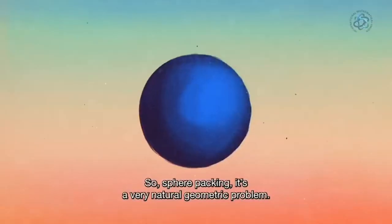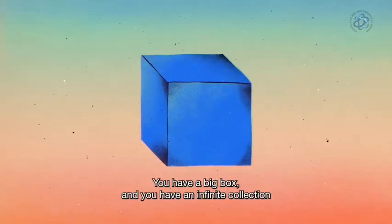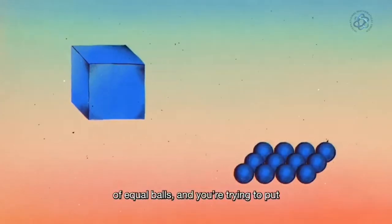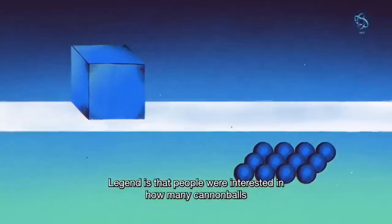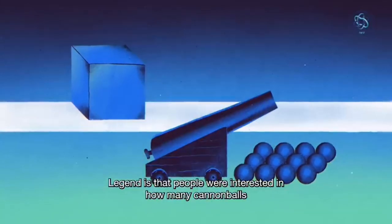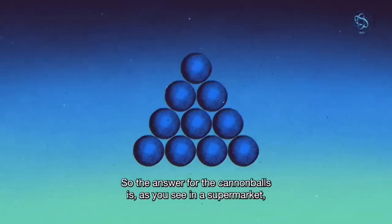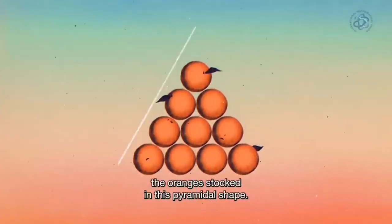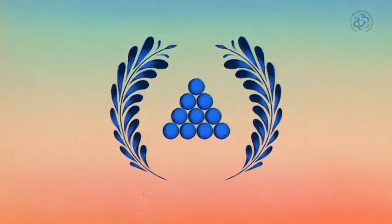So sphere packing, it's a very natural geometric problem. You have a big box and you have an infinite collection of equal balls, and you're trying to put as many balls into the box as you can. Legend is that people were interested in how many cannonballs they can pack into a ship. So the answer for the cannonballs is, as you see in a supermarket, the oranges stocked in this pyramidal shape. So essentially, this is the best possible packing.